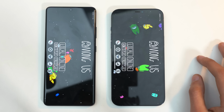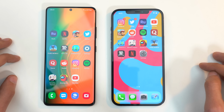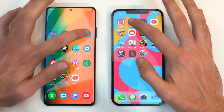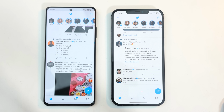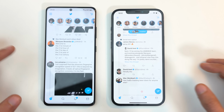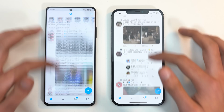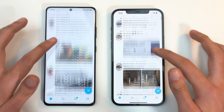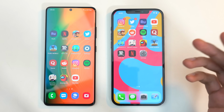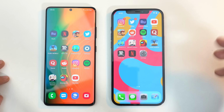So far so good. Exynos 2100 is showing pretty good performance with the app launch speed. Let's see if anything changes. We're moving forward towards Twitter application, and once again different feed, but this one just opened up so quickly. And once again, checking out the scrolling speed, it's really when you see these phones side by side, you see the difference between the 60 and 120 Hz. Definitely Apple does really good job with its 60 Hz refresh rate. Pretty smooth, but this is definitely on a new level.